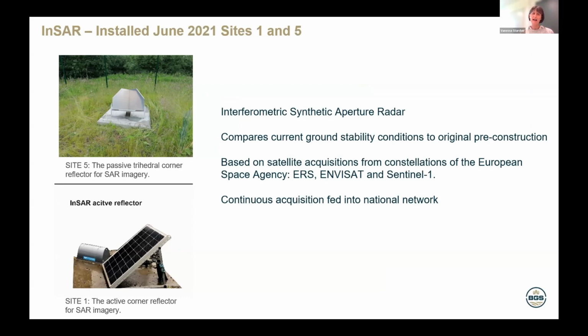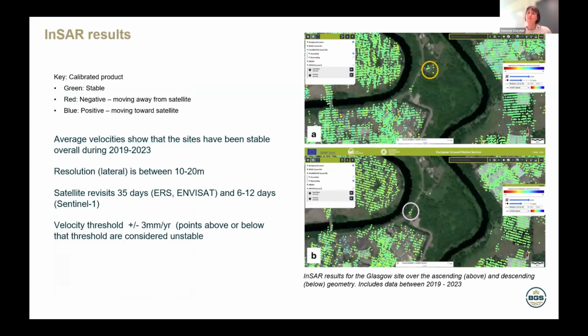We have on the sites themselves, on site 5, a passive reflector, as you can see in the picture. And on site 1, we have an active reflector, which actually just pings a signal up to the satellite and then it's returned. We use 3 different satellites, including the Sentinel-1 that was mentioned earlier. And again, this gives a continuous acquisition and it feeds into the national network. So we use a calibrated product. It's provided to us annually. I'm not going to go into great detail.